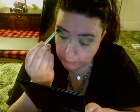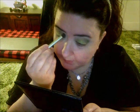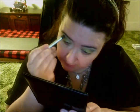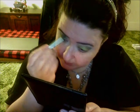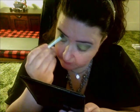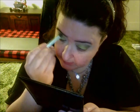Okay, I'm going to go back into my transition color from the It Cosmetics palette and kind of just lighten it up a little bit more up there, and then I'll bring it back in again. I don't notice any fallout with that, so that's kind of nice. With that shadow, I was a little bit worried about it, but I didn't notice any fallout, so that's a good thing.